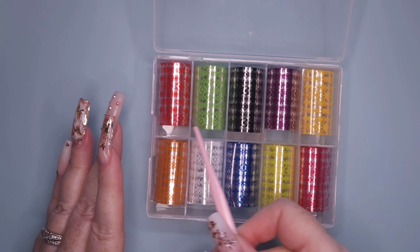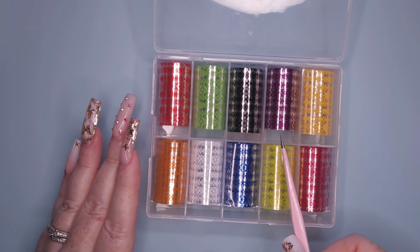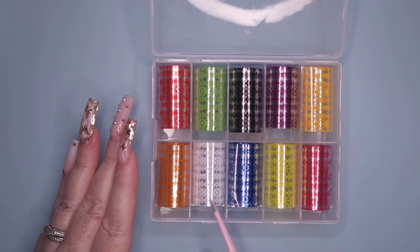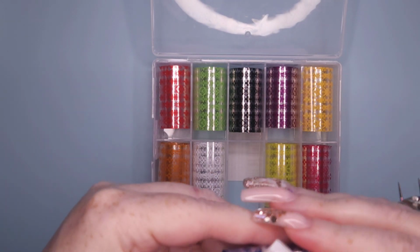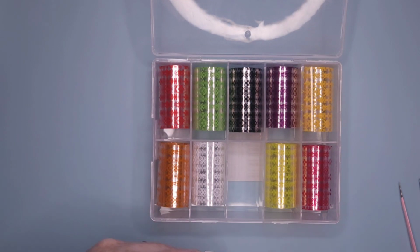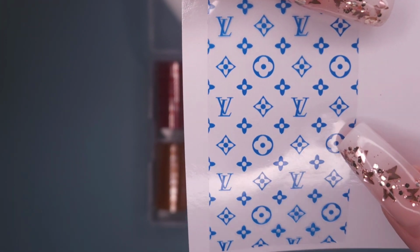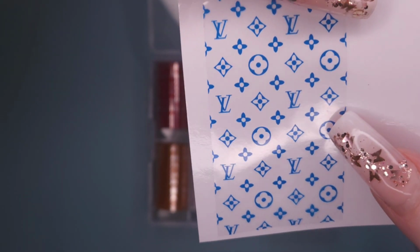So you get red, green, what's this, black? Yeah, black, purple, like a dark yellow, hot pink, yellow, blue, white, and orange. And these are, let me get my little paper out here. I got a little white paper out so they would show very good. Louis Vuitton foils, and they're all exactly the same, just different colors.